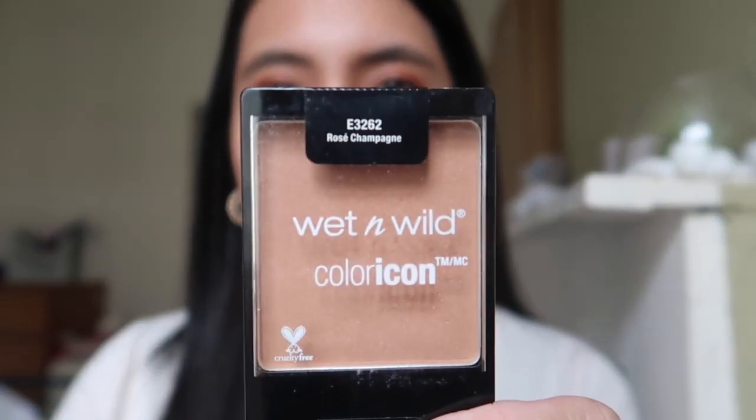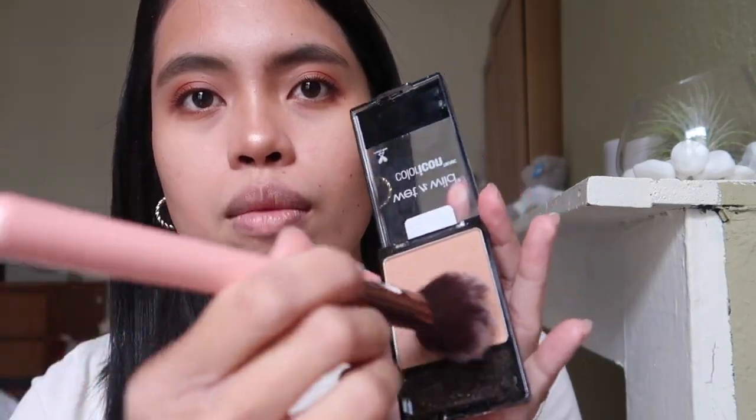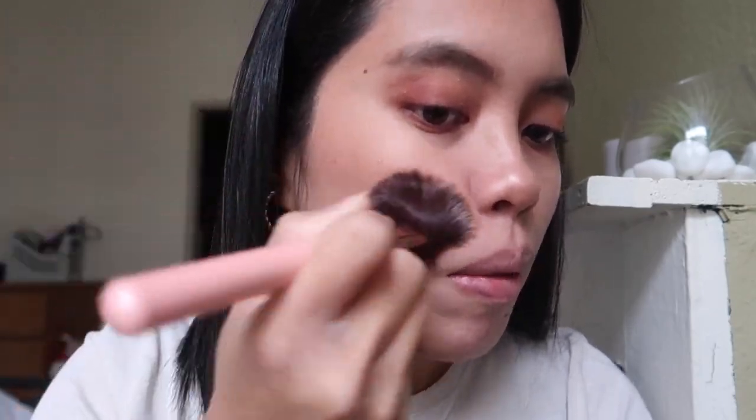Now we will go to the swatching. The first shade I will talk about is the Rosé Champagne. This is a rose beige kind of shade. This is my most favorite. I thought this would be too light for me, but it really looks so good on my skin tone. It really matches me well.